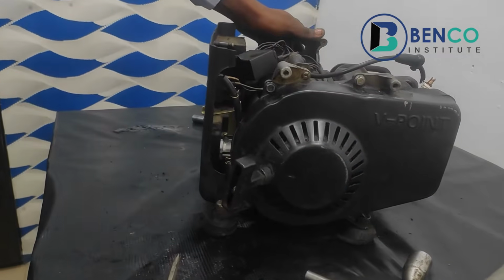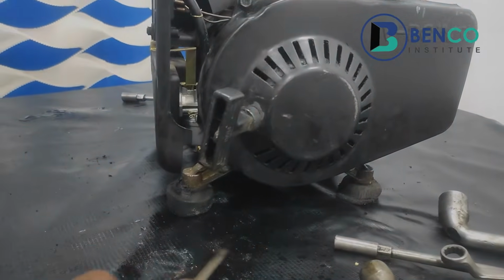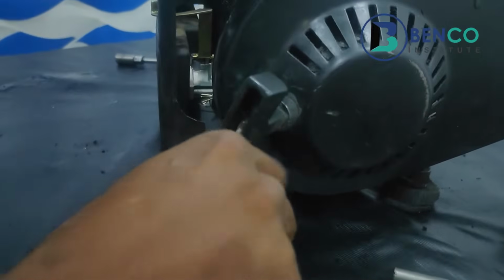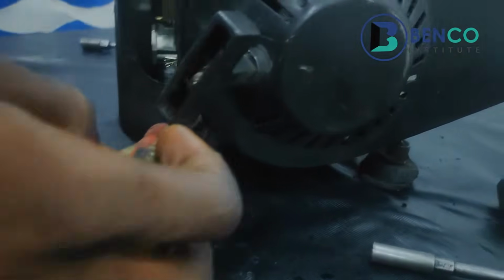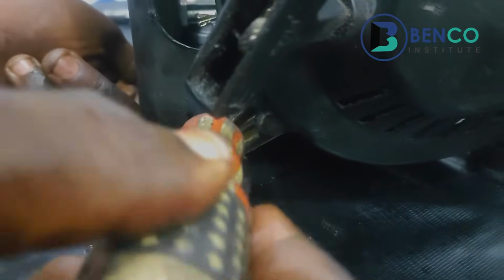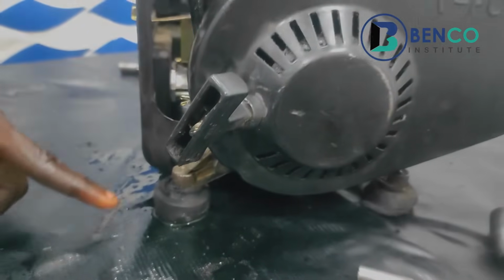We notice the fuel tap gives out fuel to the carburetor. But does the carburetor really collect the fuel? That will be noticed when we loosen the screw down. There's a screw here. We loosen it a little to see if fuel comes from the carburetor. I noticed fuel came out from the carburetor just now, which is this.